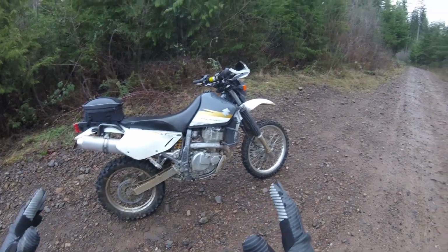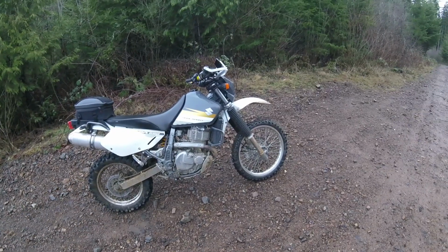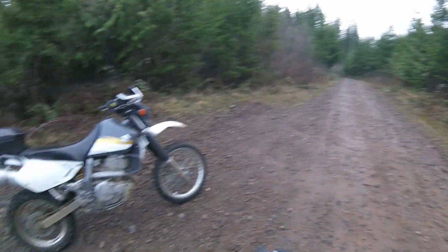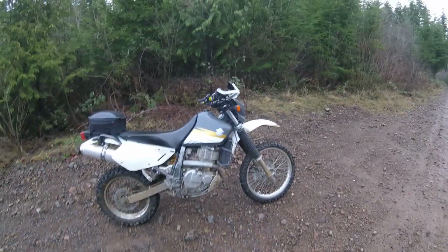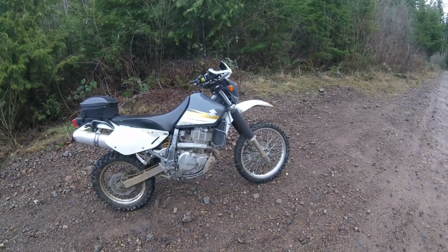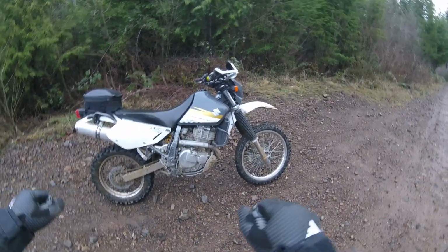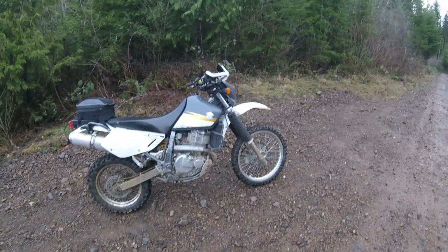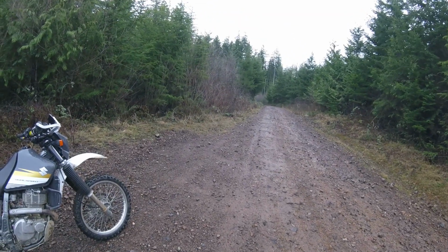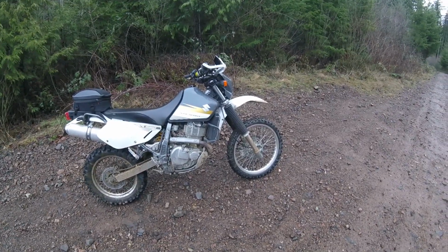If that's what you're doing with the DR650 and you want to upgrade to the Cogent, and you ride 90% forest roads or unimproved roads, this is what you want to get. If you ride the DR like it's a dirt bike, this is what you want to get. Basically, if you own a DR and you don't want that squishy, squashy type bike, this is what you want. So now we'll go ahead and do a few more trails here and see if I have anything to add.